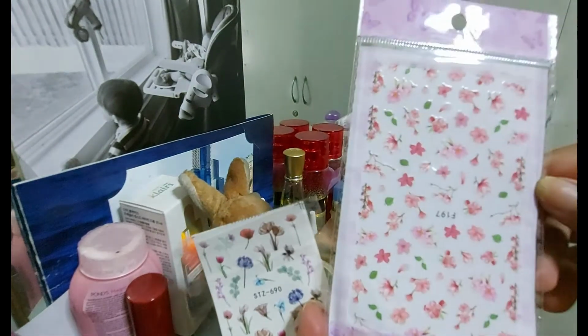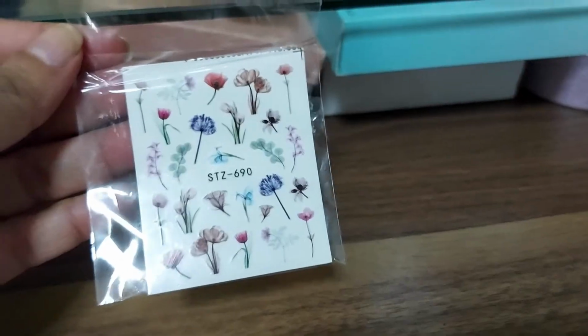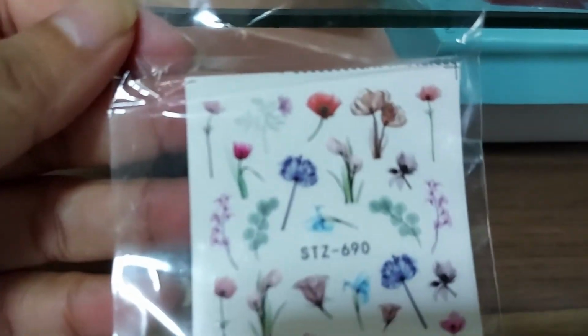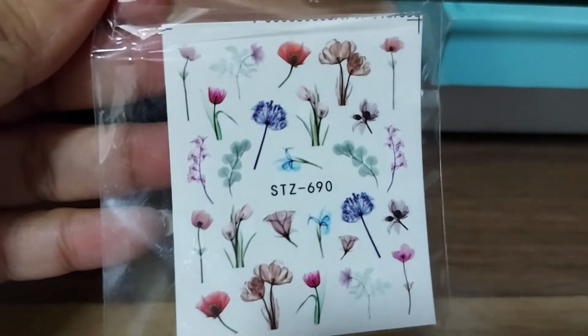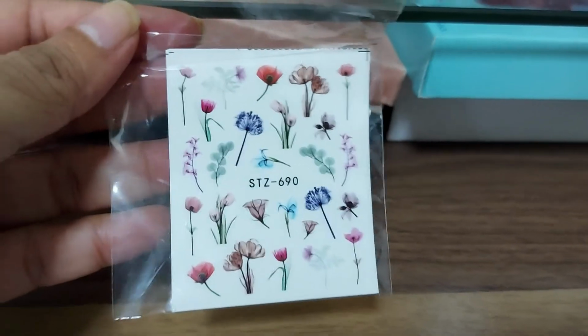Ayan. Cute din naman yung designs nito. It's just more on pink. Ayan, I already did a video of this, kaya lang I had to redo it. Kasi, ayan, ito yung isang design. It has very, feeling ko mas intricate yung design nito. This one is 29 pesos each. Ayan. And, dalawa yung order ko nito.